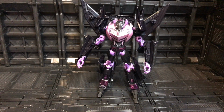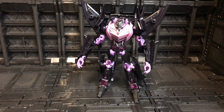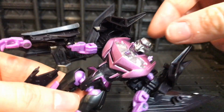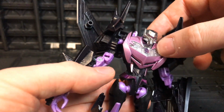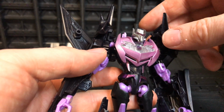Really cool, really nice looking, very vampiric looking as well. I love how badass these dudes look. So bringing it in now for a closer look. And the head sculpt on this dude is really nice. I love the silvers and the way that the purple just comes through here as well. Nice molded detailing, actually protected by some translucent plastic here, which is a really nice touch.